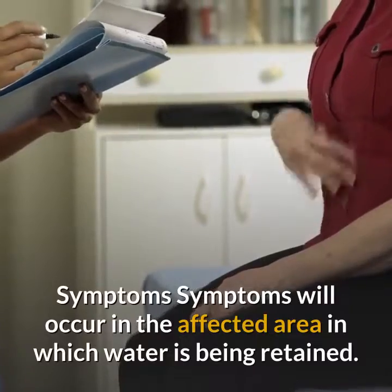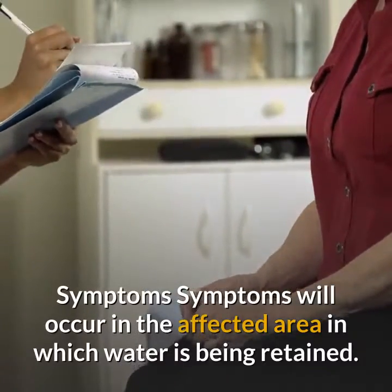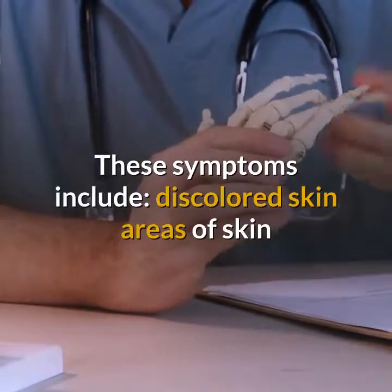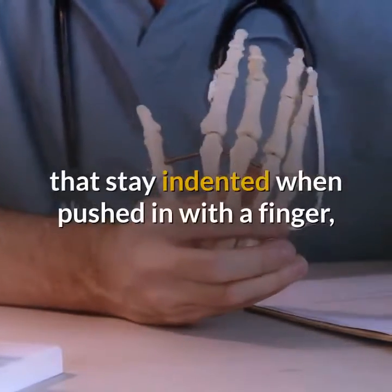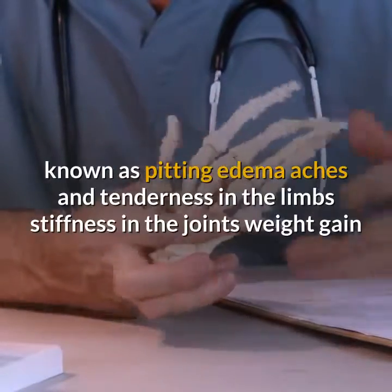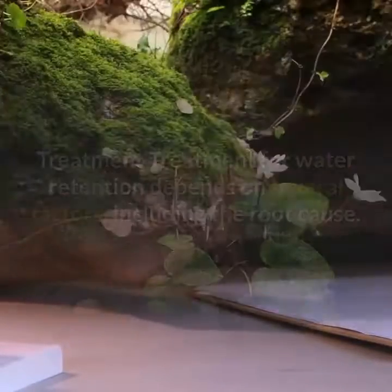Symptoms will occur in the affected area in which water is being retained. These symptoms include discolored skin, areas of skin that stay indented when pushed in with a finger, known as pitting edema, aches and tenderness in the limbs, stiffness in the joints, weight gain.